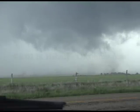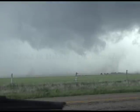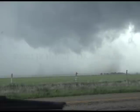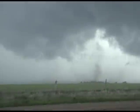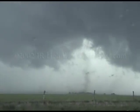You guys copy me? Dude, QSL. It almost looks like it's still moving a little bit south of east now, so we're going to have to take a south option. Let me see what east options we have down there. I'm ready to go. Yeah, let's move. There it is, you can see it in the clouds.